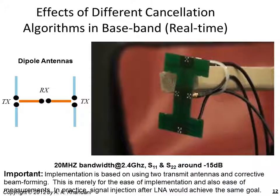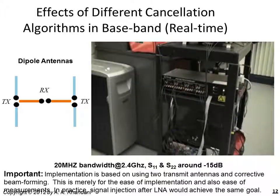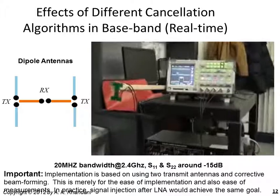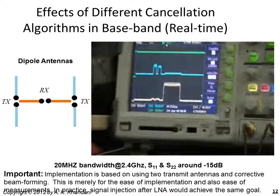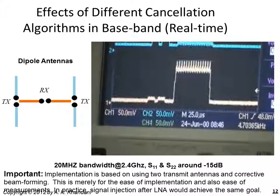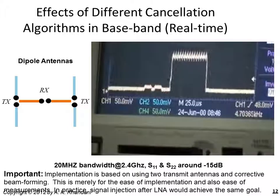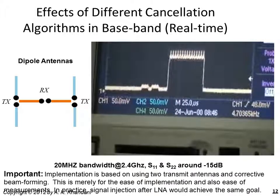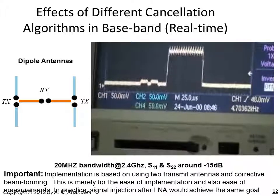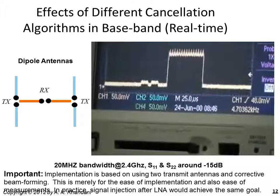Here I have the same antenna structure, but this time it is connected to the LearTech platform, and we will be looking at different signals in real time in the baseband. The lowest signal shows the transmit power corresponding to the preamble sent from the first antenna, from the second antenna, followed by the preamble sent from both antennas at the same time to measure the equivalent channel, followed by several OFDM frames. And those spikes are the OFDM frames that are transmitted from the two transmit antennas at the same time.